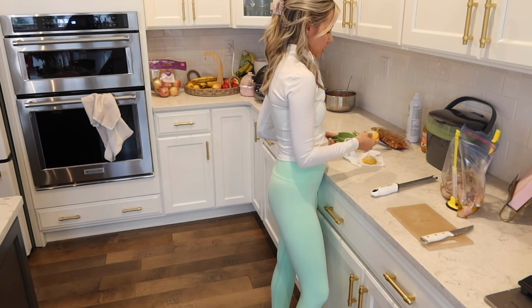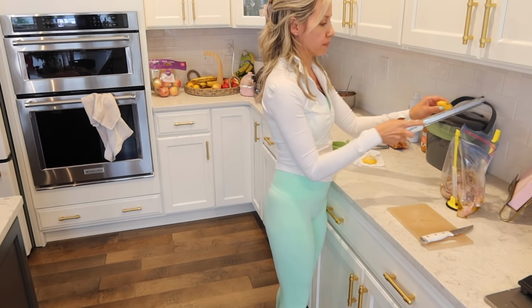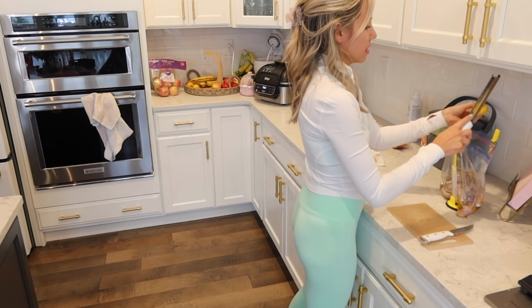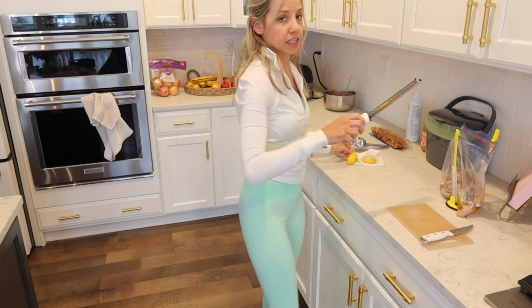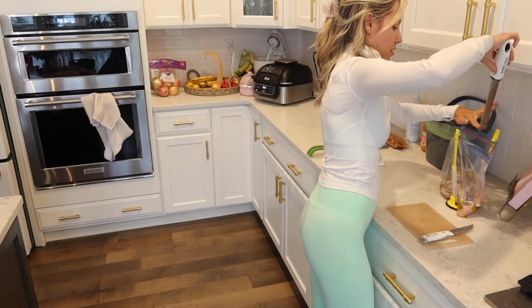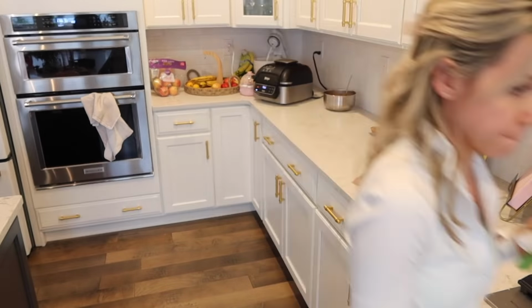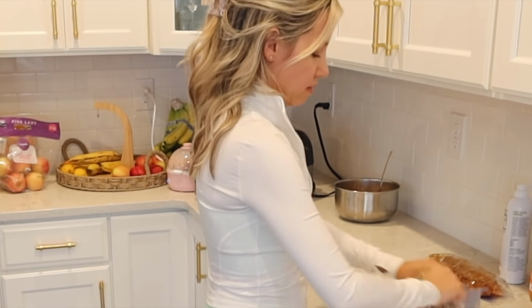I'm actually going to use a little bit of the zest too, which you probably should zest it before you cut it, but it's all good. I used to use a cheese grater, but ever since I got one of these, there's no going back. They're amazing. I don't know if you can see it on screen here, but look how much it gets off, compared to when I used to use a cheese grater, where nothing would come off. It smells so good already. Put it all in.